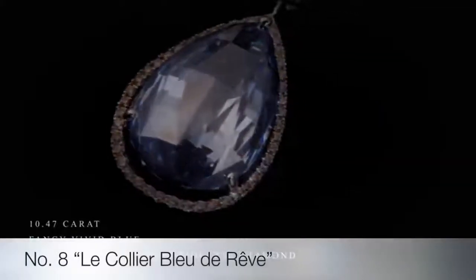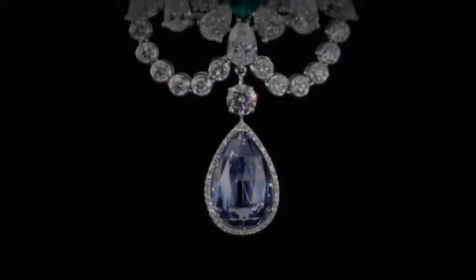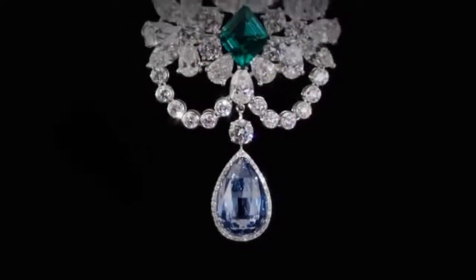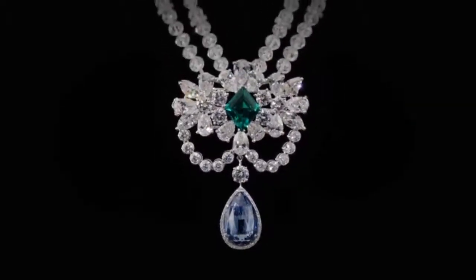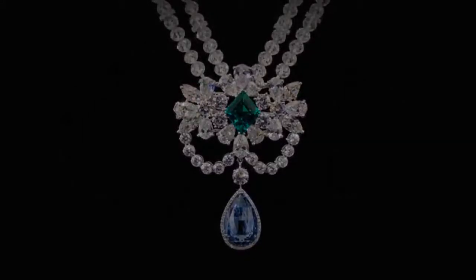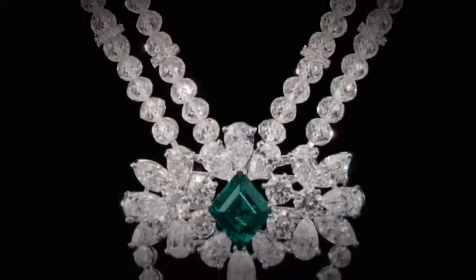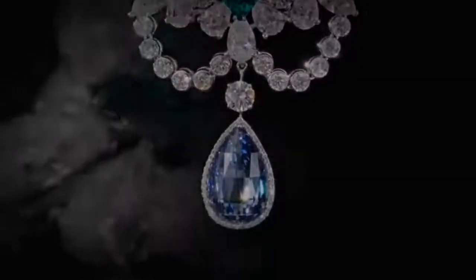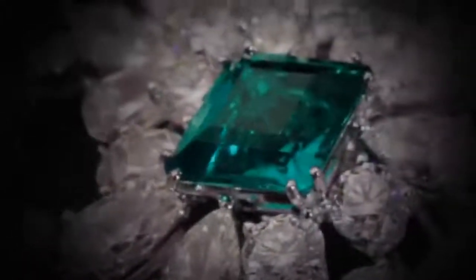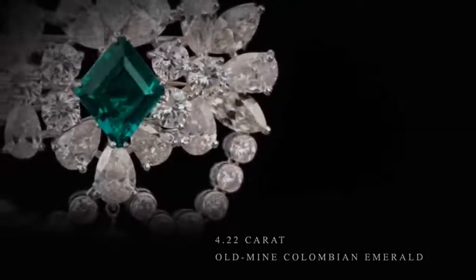Next on the list is the Le Collier Bleuriv, showcasing a mesmerizing 10.47 carat fancy vivid blue internally flawless briolette diamond, an extremely rare and unique cut for an inconceivably elegant colored stone. The hypnotic depth of the blue briolette is perfectly juxtaposed with a striking 4.22 carat untreated old mine Colombian emerald, undoubtedly the very finest example possible, with no inclusions or garden.